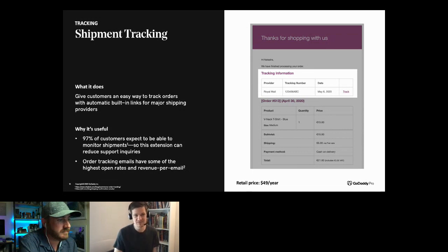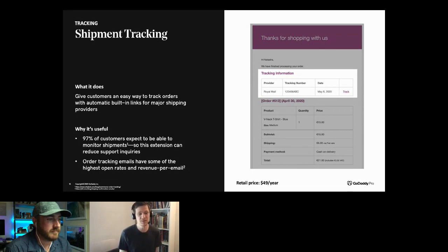And also, as you see on the slide here, order tracking emails have some of the highest open rates per email. So, depending on your laws in your local jurisdiction, you might be able to turn those order tracking emails into further opportunities for your business, whether with cross sells or something like that. And again, that'd be dependent on your local laws, but there is an opportunity there for your business as well. Yeah, absolutely. That's a great point.